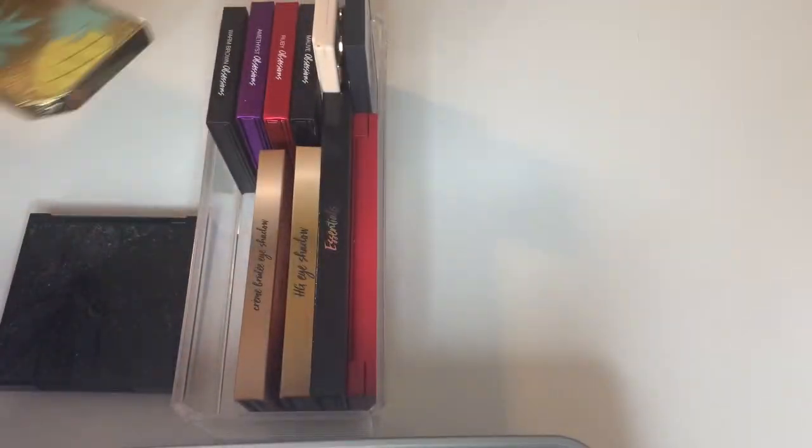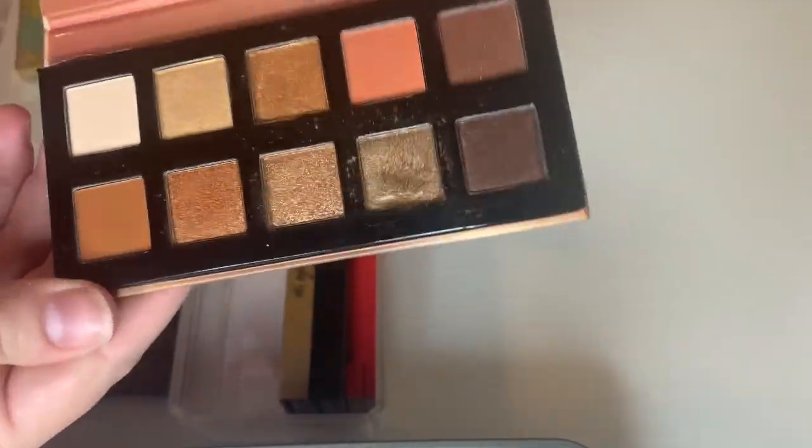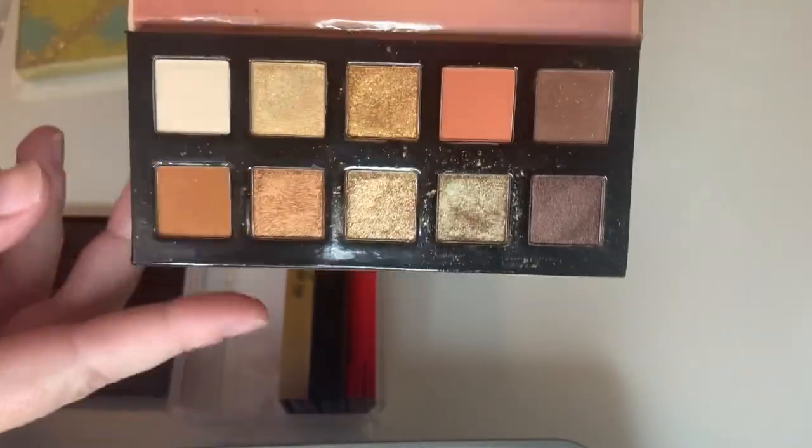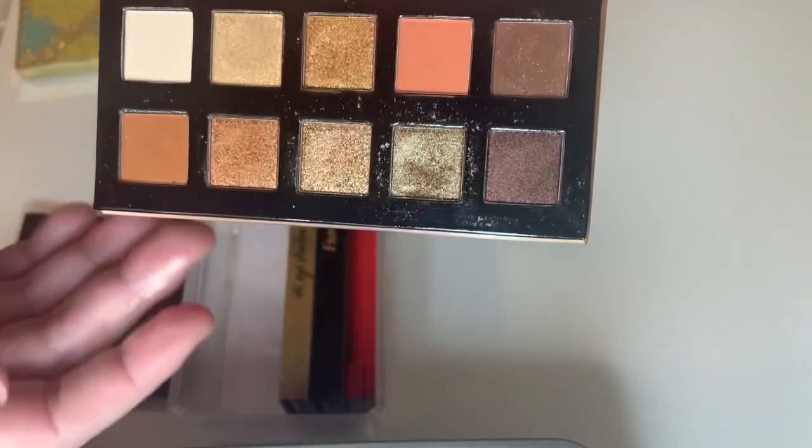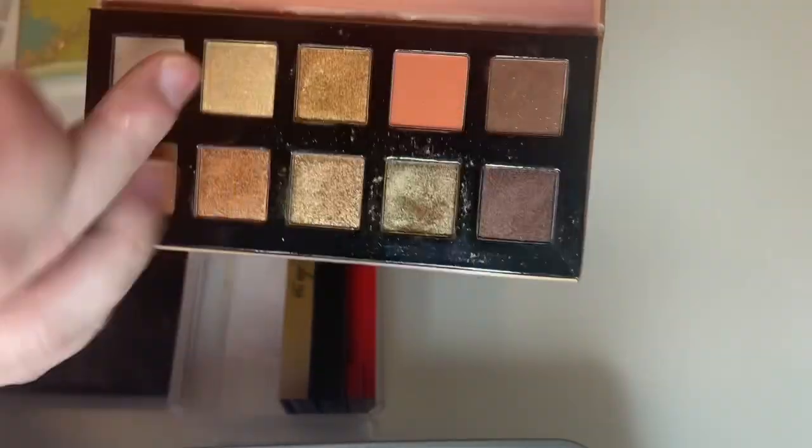Then there is a Violet Voss Creme Brulee, which could easily be panned in my Pan That Palette series, which should be coming up soon. This is just gorgeous. I don't want to keep dipping my fingers in, but oh man. I'm going to close it real quick. Oh, it's so pretty.